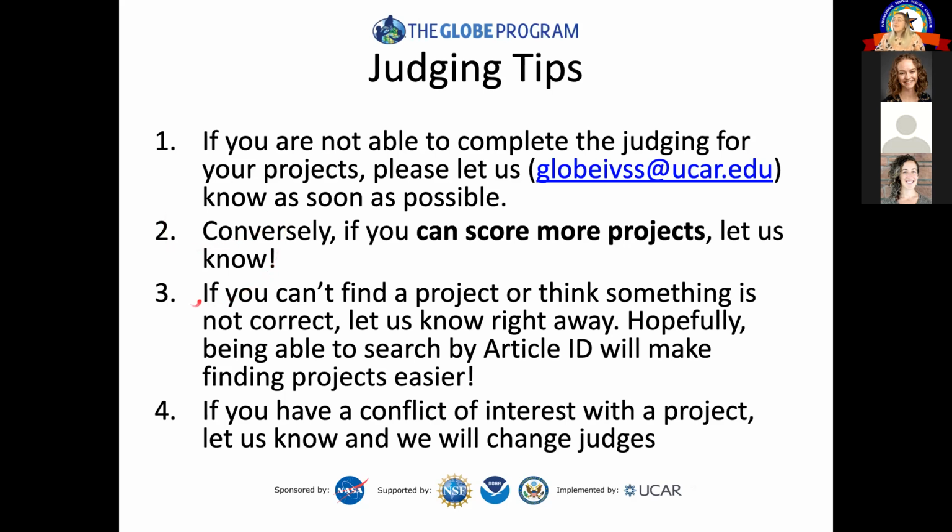Next, if you can't find a project or you think something is not correct, let us know right away. We're hoping that now being able to search by article ID will make it a lot easier for you to find the correct projects. But sometimes things still go wrong. So please just keep an eye out for that and let us know if there's any problems whatsoever.